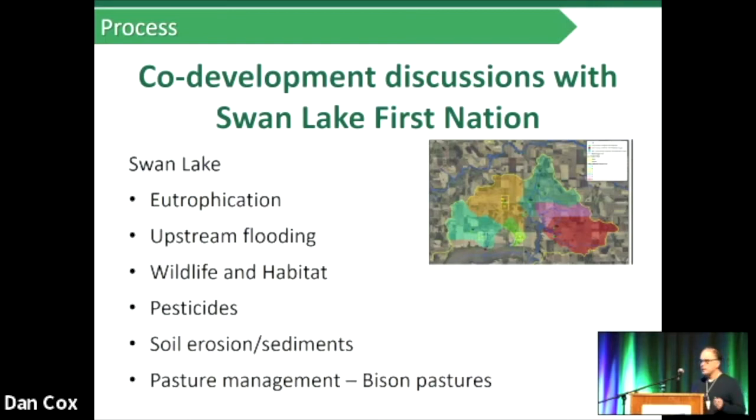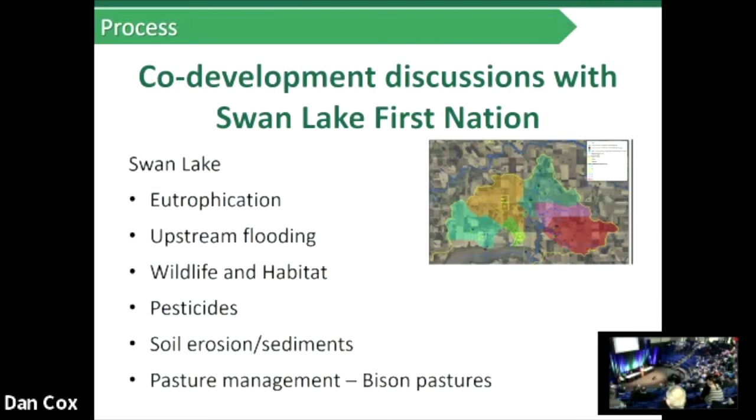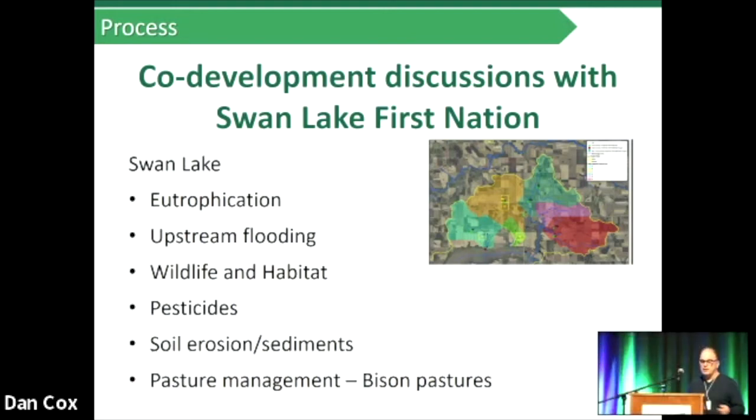Some of the summary of that early discussion is the importance of Swan Lake itself and the water quality, concerns with eutrophication and water quality issues, upstream flooding related to roads and infrastructure and ponding out in fields, wildlife habitat and culturally important plants as a priority, as well as pesticides leaving the fields and getting into the water, with concerns for fisheries and culturally important plants, and then also concerns with soil erosion and sediments entering the waterway and lake itself, as well as pasture management on a lot of their land base. Those were some of the key priorities that came out.